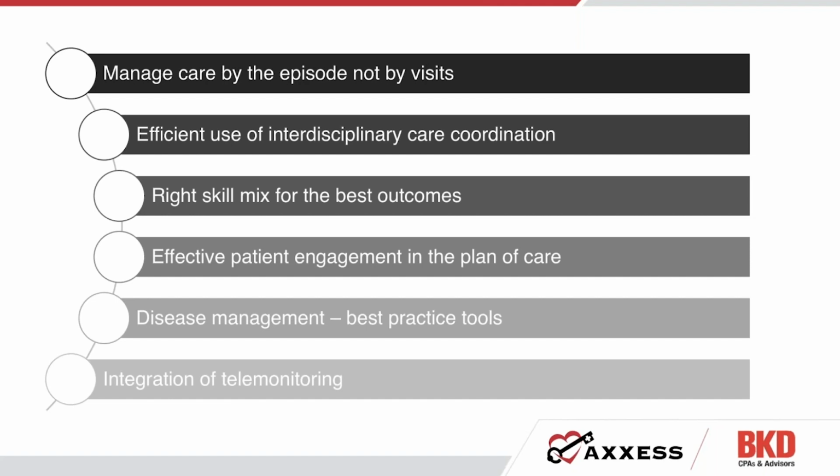Make sure, as I mentioned earlier, that we've got the right skill mix for the best outcomes. Let's not fall into old habits of just thinking that we have to have 3 separate plans of care, but maybe there can be some fluctuation between frequency of the disciplines to make sure that we've got the right person doing the right thing. Effective patient engagement, as I have mentioned. Disease management and best practice tools are all over the internet. How cool is that? So go out and find those things and incorporate them into your plans of care as a team, as well as integration of telemonitoring or remote patient monitoring.